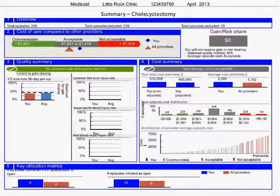The third section is the quality summary. On one side of the black line will be a graph or graphs, depending on the quality metrics for each episode. The quality metrics are the ones linked to gain sharing. If the episode requires quality data to be entered in the portal, it is very important that you enter the required data into the portal, as even if you are in commendable cost range and do not meet quality metrics, you will not be eligible for the sharing.